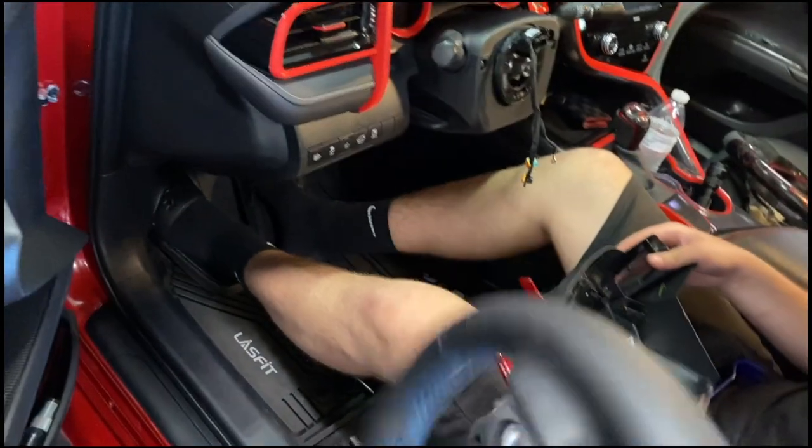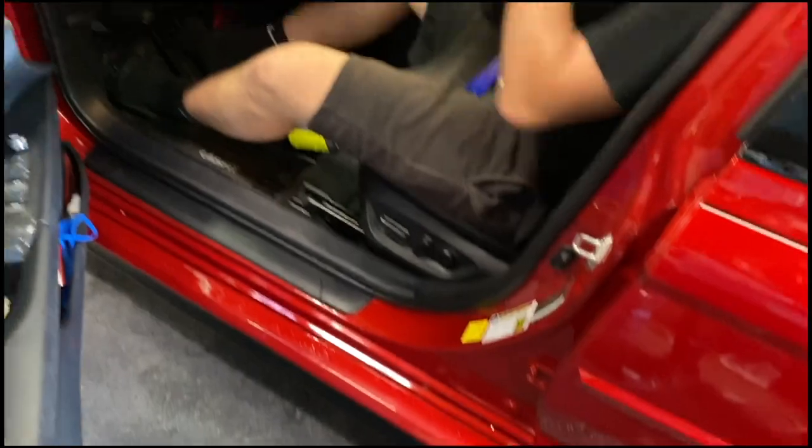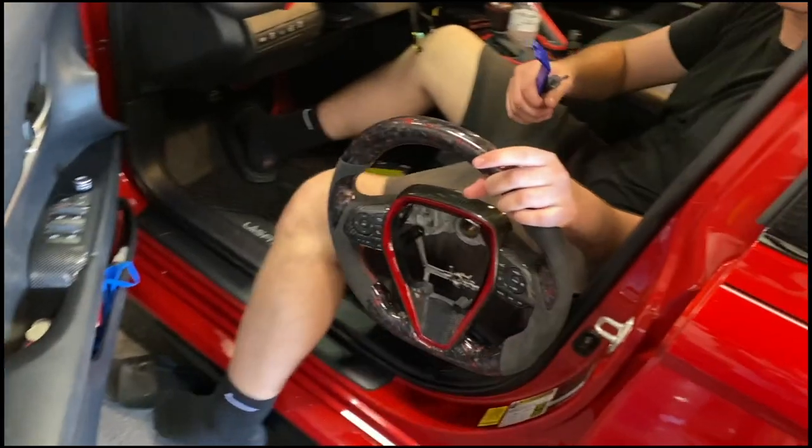Yo, it's really how the Honda drivers be driving with the steering wheel just looking like this. Sometimes I hate recording.